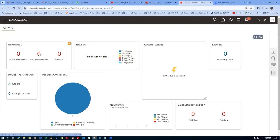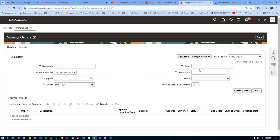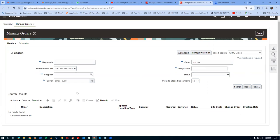Okay. We'll now go to the purchase orders and click on it. I will now go to the OV and click on it. We'll now go to the manager orders. Here you can see 204. What is the number now? 299. So click on search. 204-299. So that is the requisition number, no sir? No order number. Yeah, sorry, requisition number. So 204-299 is the one.